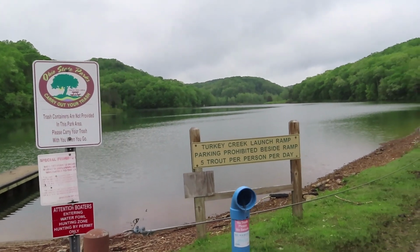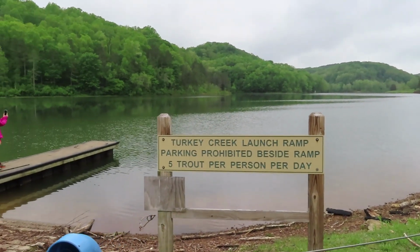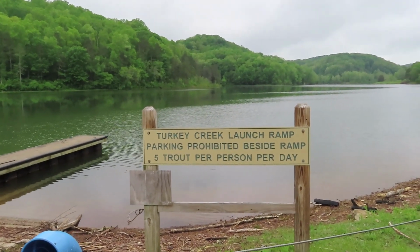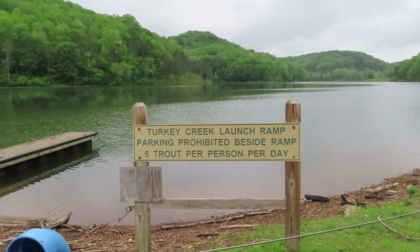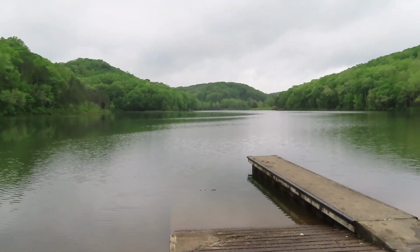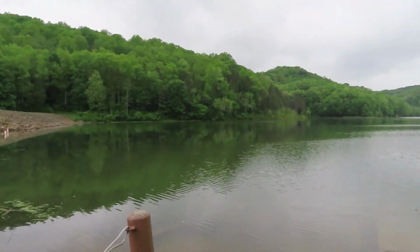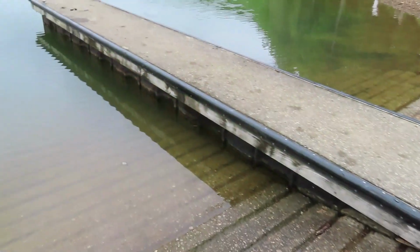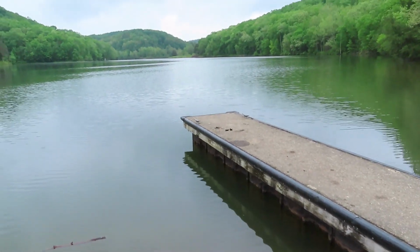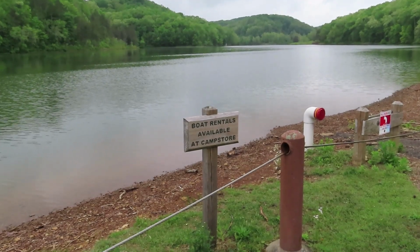And this is the Turkey Creek Lake, and they have a sign here that says Turkey Creek Launch Ramp, parking prohibited beside ramp. And they allow 5 trout per person per day. And this is a good view of the Turkey Creek Lake. And they do have boat rentals at the camp store.